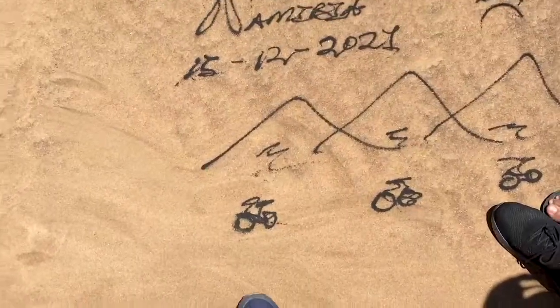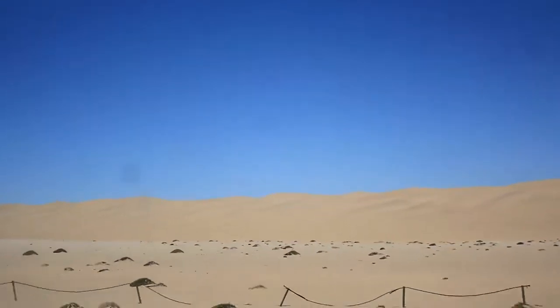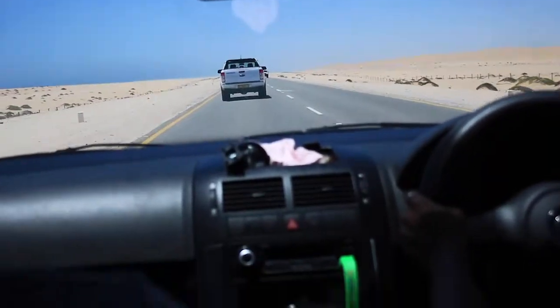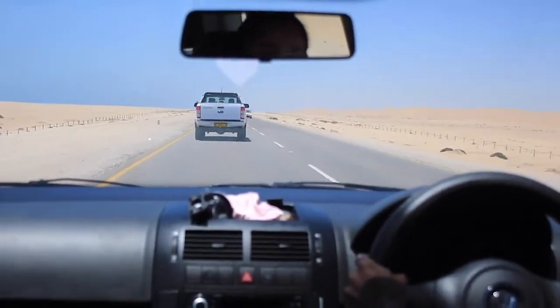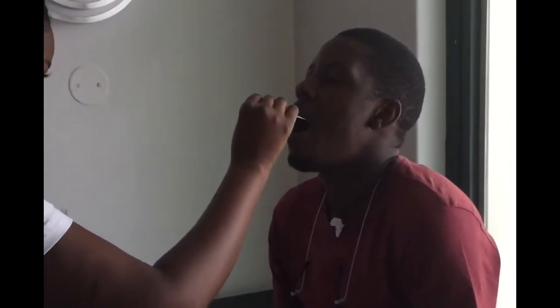Okay. So this is actually proof that we went to Dune 7. We did the quad bikes and we had fun. And now back to Windhoek, and it was a nice, interesting journey back from seeing the coast, the sand, and going back into real life. And here I was thinking that it was going to be poking into the nose, but it was just a mouth swab.